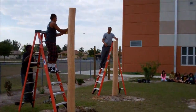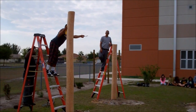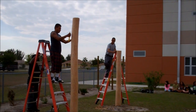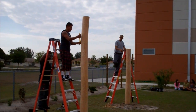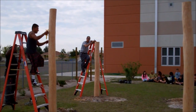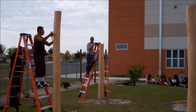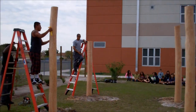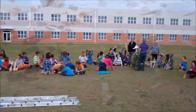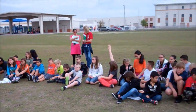Now what they're doing is marking all the tops of the trees so that they can make it all even for the roof, make it level, so they can start putting the frame around it, which they call ribbing, and that'll hold all the palm fronds. Because all these posts are 3 foot down in the ground, it's not going anywhere, that's for sure. These kids are happy. They are learning so much today and in the days to come.